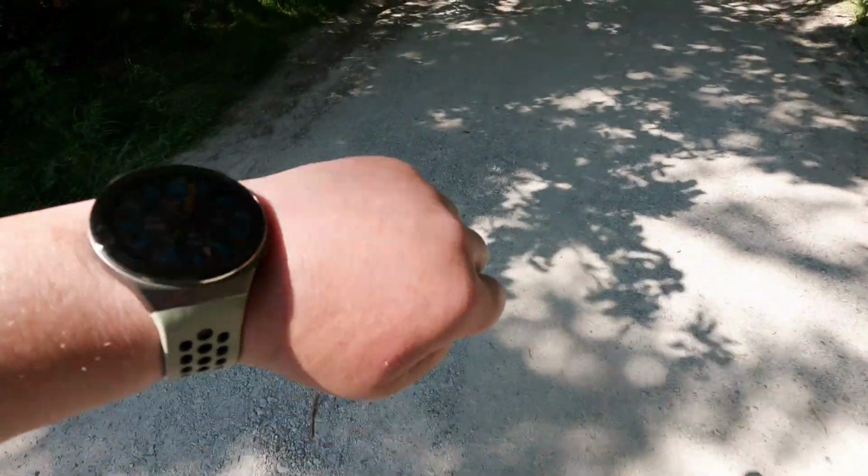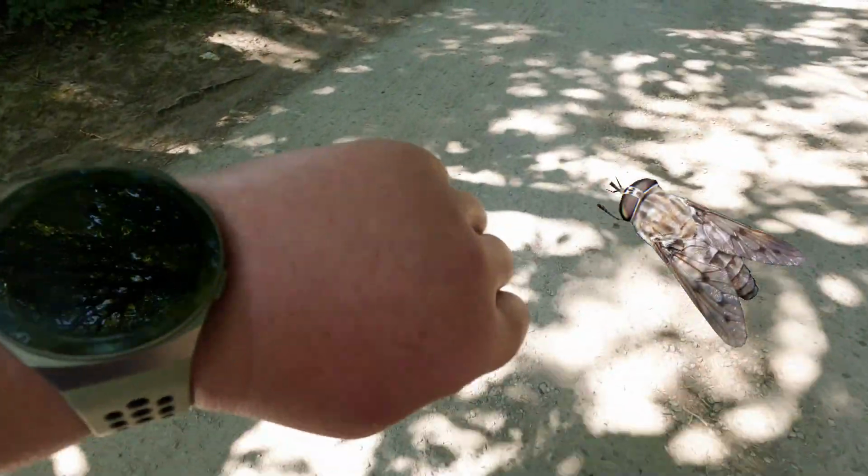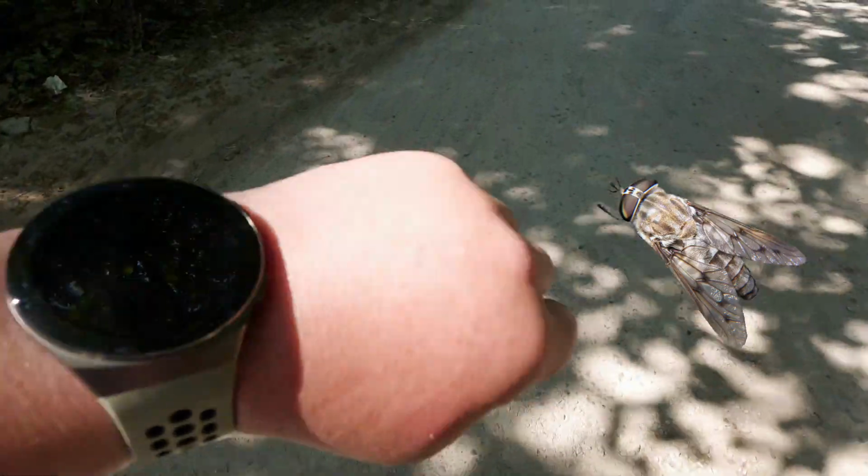Nice. Well, you can see, I've been bitten by, I think it's a horsefly. But I've had a bit of a reaction to it. My hand has come up like a balloon.